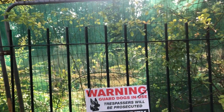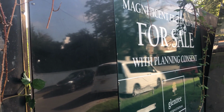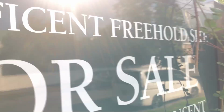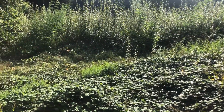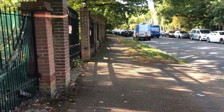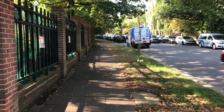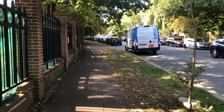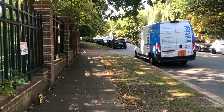There are a few vacant lots here. And this one, I could just get my gimbal and put my camera over the top. Though there's not a lot to see, a lot of vegetation. And it's not the quietest road in the country either, because a lot of traffic goes up and down it. So if you want peace and quiet, the Bishop's Avenue is maybe not the street for you.